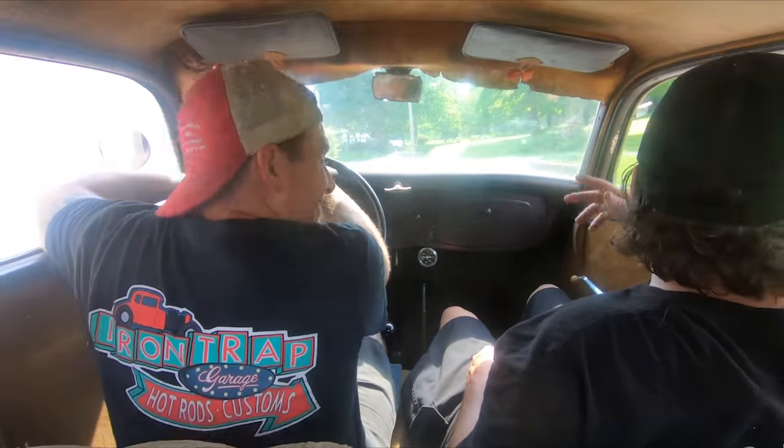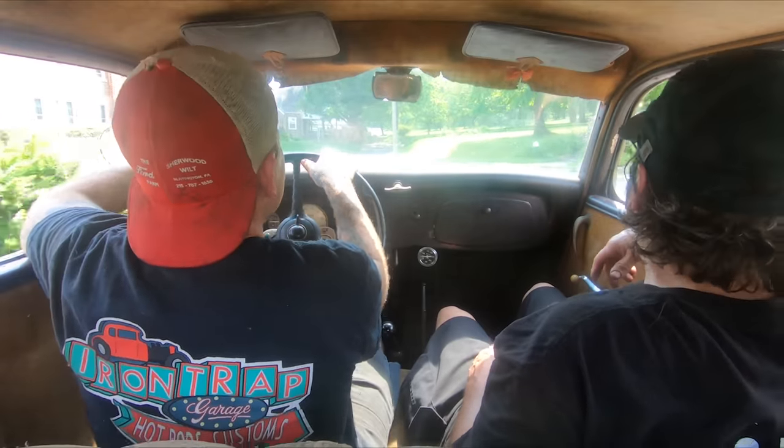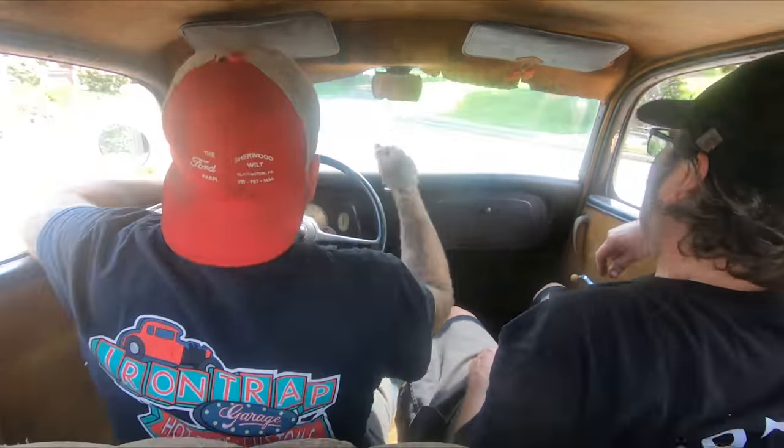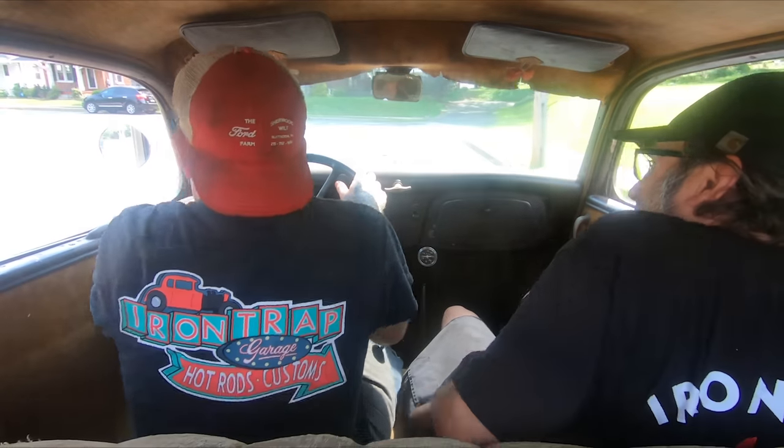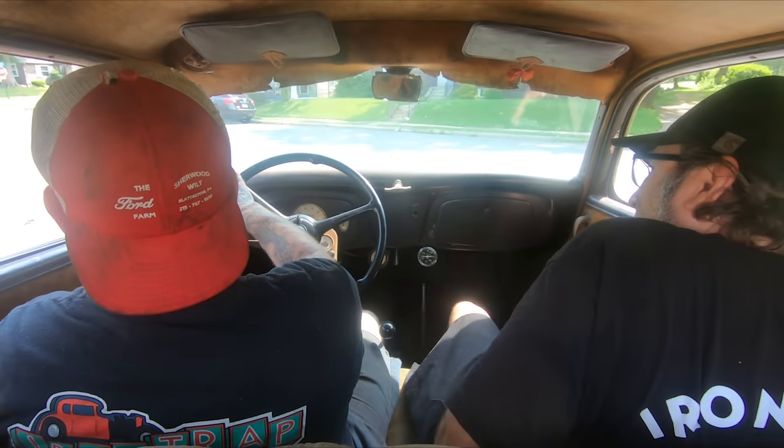Yeah, I can't tell by looking at it if it's on or off, so I don't even think about it. I don't know which way it's supposed to look. Push forward all the way to unlock it. Okay. To disengage, but I had done that so it didn't roll away in the driveway.